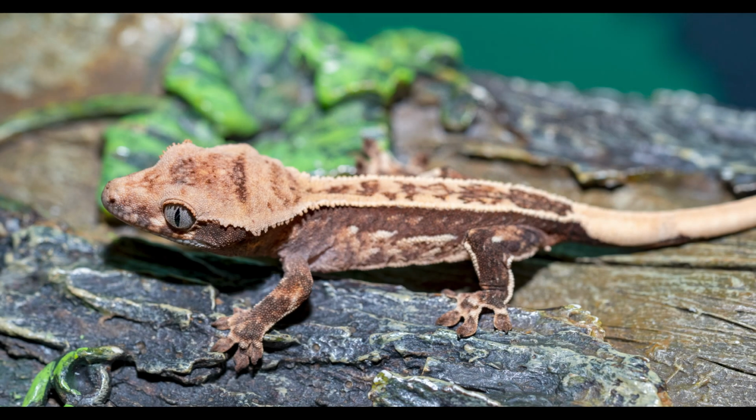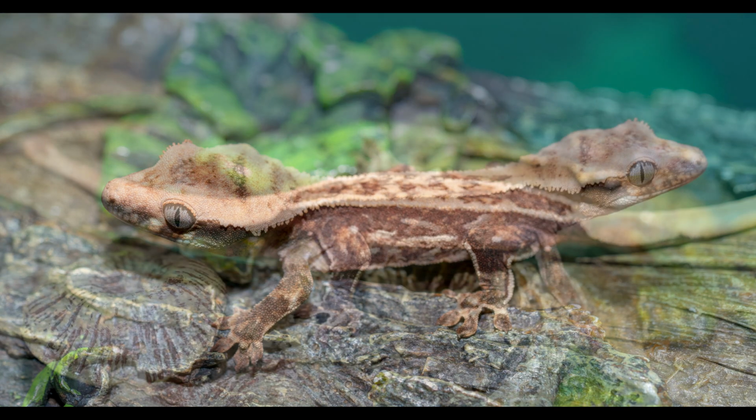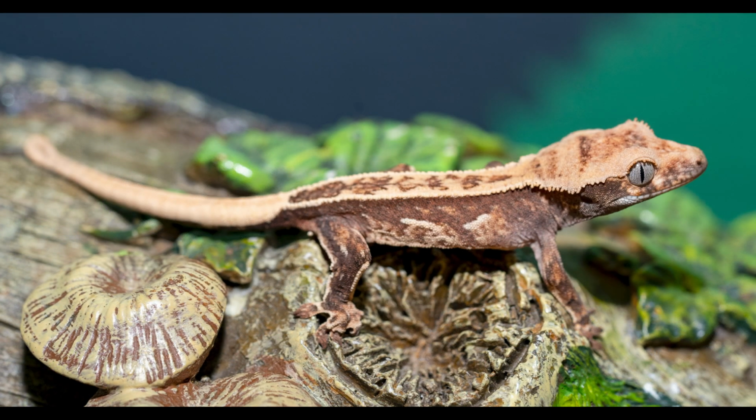Next up, this really, really nice pinstripe. Big head on this guy. This is a Blizzard line pinstripe. Blizzard was the founder of my white spot drippy dorsal line. I've expanded that line quite a bit, so this guy's an original Blizzard offspring. I'm really excited to see how he develops, if he gets any of those drippy dorsal white spot markings as he grows. Next up, I got a pair of Super Dalmatians.